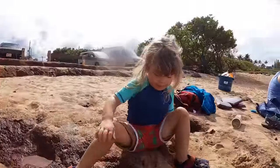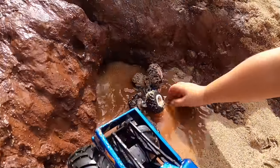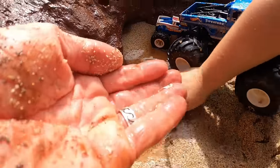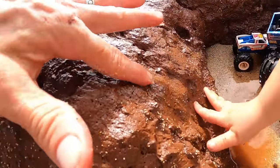Hot Wheels made it out. I'm gonna rinse them off. You're gonna rinse them off? Maybe Hot Wheels can share this swimming pool with the other Bigfoot. There we go. And their swimming pool is kind of a red color, right? Why do you think that is? Because the walls are red. Yeah, because of this red mud right here.